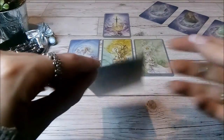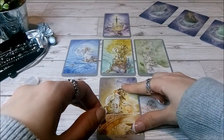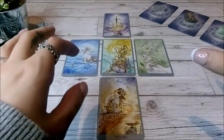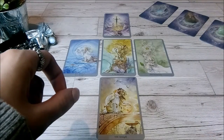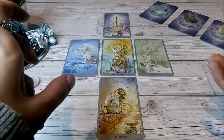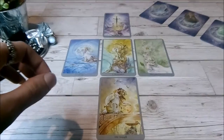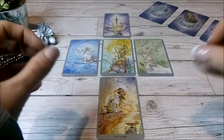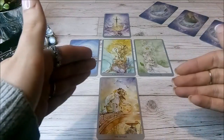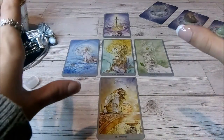So card number 4 is the Strength card, and this is things you need to change. So I think you need the strength to help you grow as a person. Change the things that need changing to help you. So the strength and courage is there. You just need to find it and use it. So it's similar to the third card. They're both very connected with growing and changing, and both taking not similar steps because they're different cards and different messages, but you need to grow and change in order to progress.